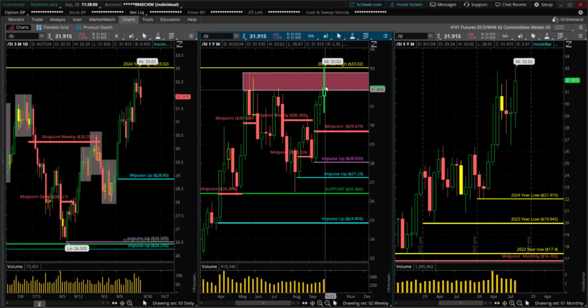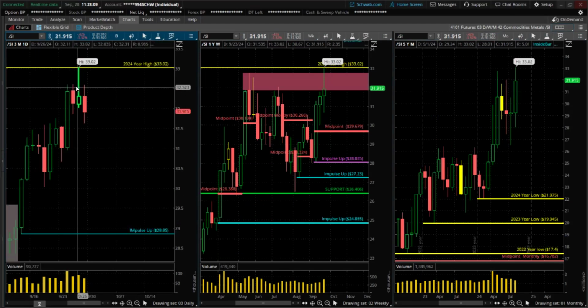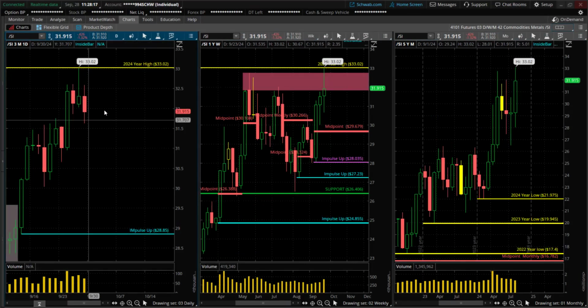Looking here on the daily, that high candle, bearish pin bar, followed with a lower high, lower low retracement into that fair value gap. And buyers stepping in.